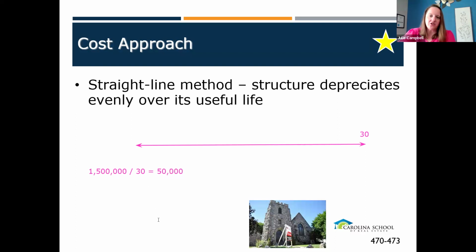Straight line depreciation says year one, it's going to depreciate by $50,000. Year two, it's going to depreciate by $50,000. Year three, year four, etc., for the next 30 years. How much is it going to depreciate each year? It's going to depreciate $50,000. And that's what the straight line method is. It's easier than saying, well, it's more useful at the beginning than it is on year 29. No, $50,000 every year across the board.